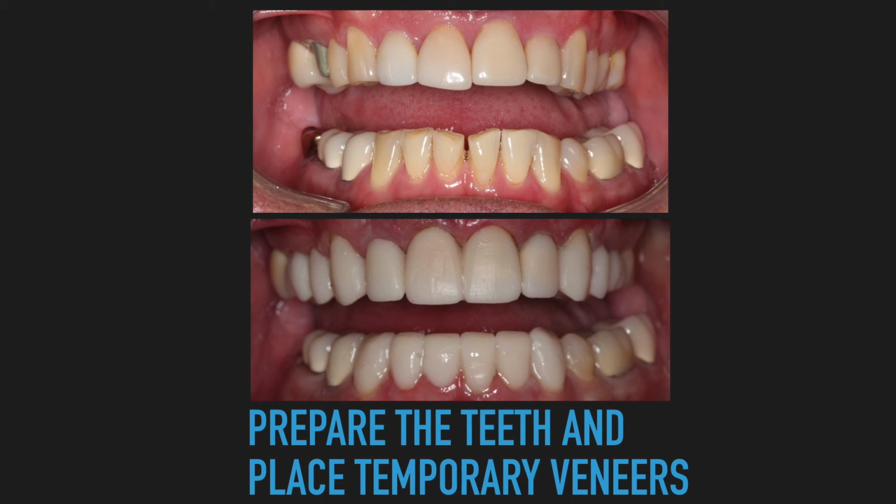Once we have the wax models, we can begin preparing his teeth. In one sitting, all of the teeth are prepared for the veneers and temporary veneers are placed. I'll see him back in 3 days to make sure he likes the temporary veneers and make changes if needed. The temporary veneers are designed to look like the final veneers.